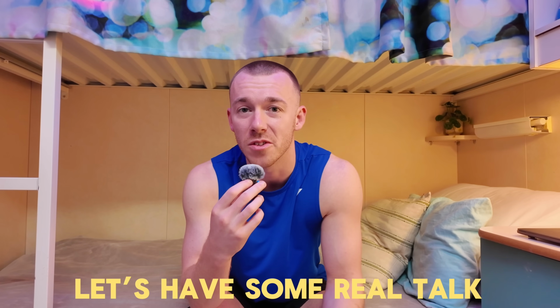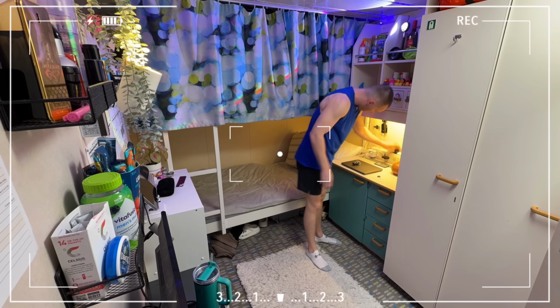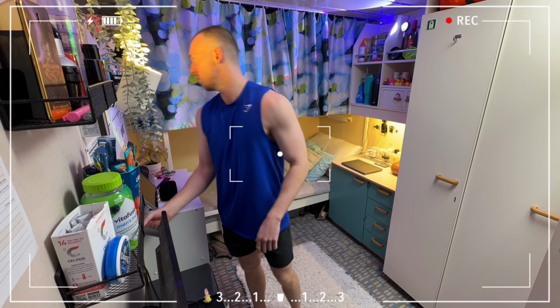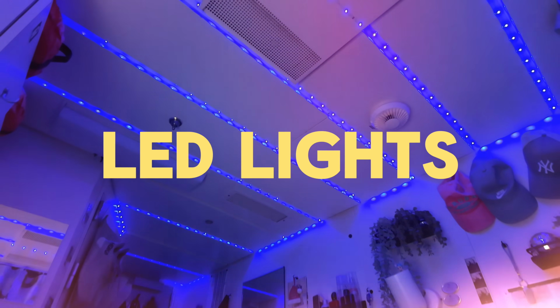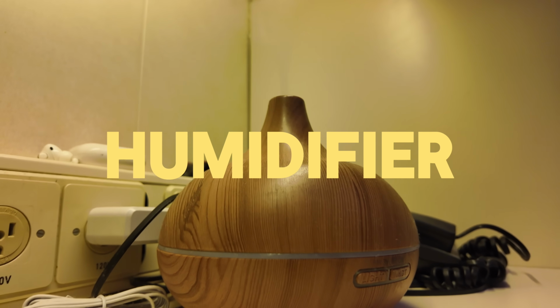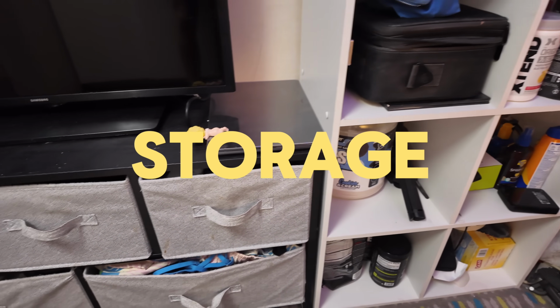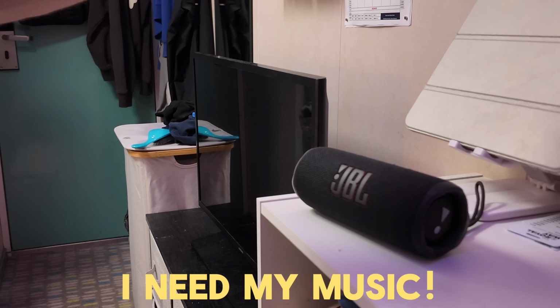Okay, let's have some real talk. Living in a 6 square foot cabin isn't glamorous, but it's all about how you make it feel like home. The cruise ship is understanding and allows you to customize the cabin providing there are no fire hazards. For example, we bought some LED lights to cozy the cabin up, a humidifier because a clean smelling cabin is always better, a few photos from home, some additional storage units, and yes, my absolute lifeline, a Bluetooth speaker. I couldn't live without my music.